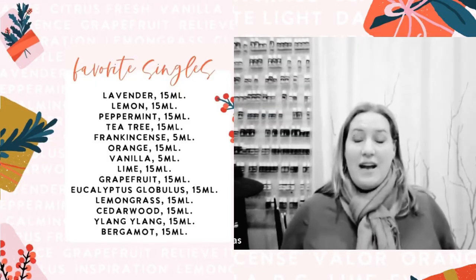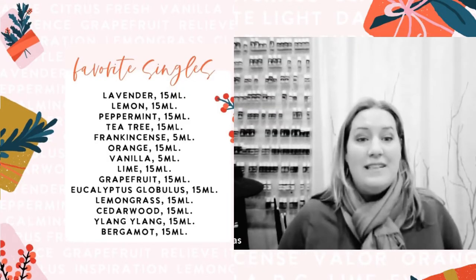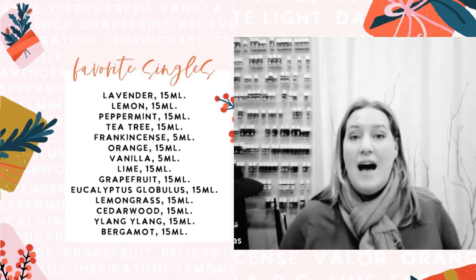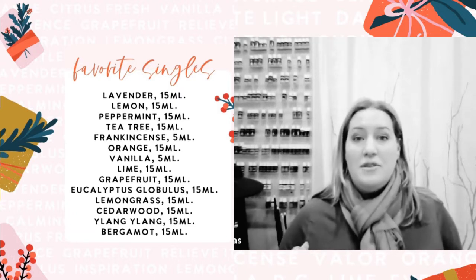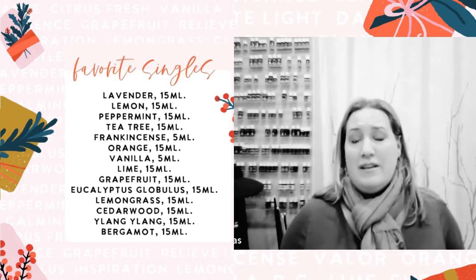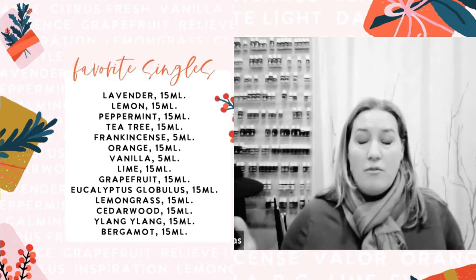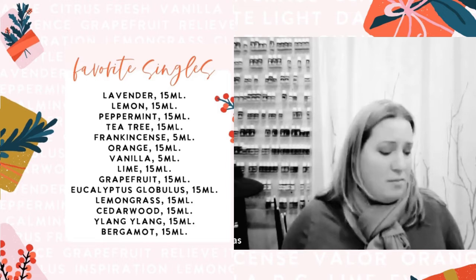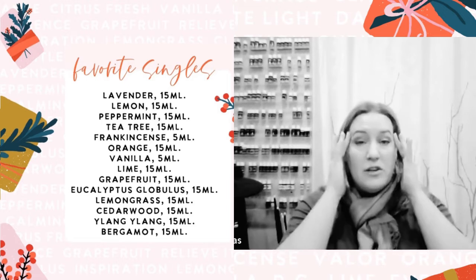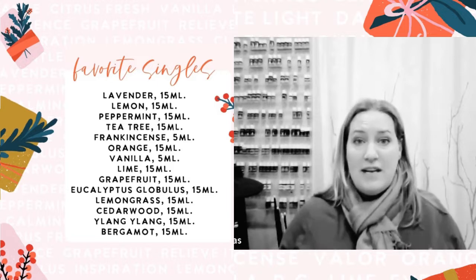So the first 3 on the sale list, 30% off, are lemon, lavender, and peppermint. I think these are probably 3 of the most typically used essential oils. They cannot be beat when it comes to using them individually for different purposes. Lavender is amazing for sleep. Lemon is just great all around. It's one of my favorite aromas to diffuse. It's very uplifting, very bright. And peppermint is awesome. It's cooling in the summertime. It's great to put on your temples if you've got any tension or stress.